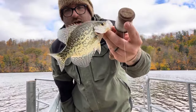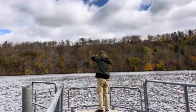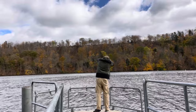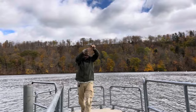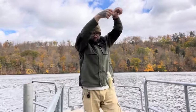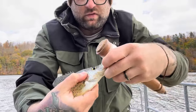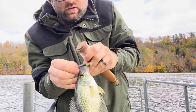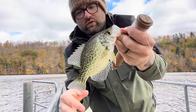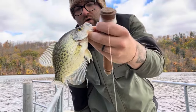Nice one there, close to 8, maybe 8.5. Good fish. This one ain't as long, but he is thick for his length. Thick crappie. Like I said, working that lure real slow. It's definitely what these fish are chasing right now. Just a slow moving minnow. It's going good.